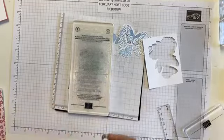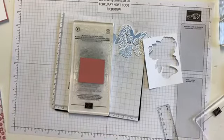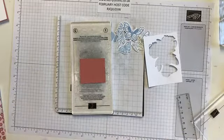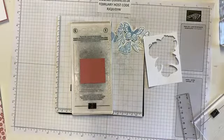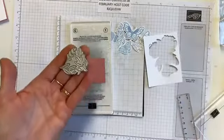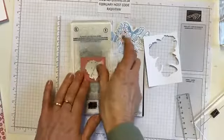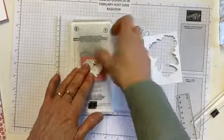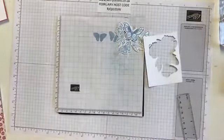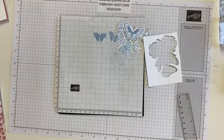Now, the other thing I need, you with your kits will have these die cut already. If you ordered the bundle, so you had the dies as well, you have got Rococo Rose cardstock, so you can die cut yourself some of these. I love these little leaves. I've already done some, but I'm just going to do some more to make sure I've got plenty. Just going to run that through.